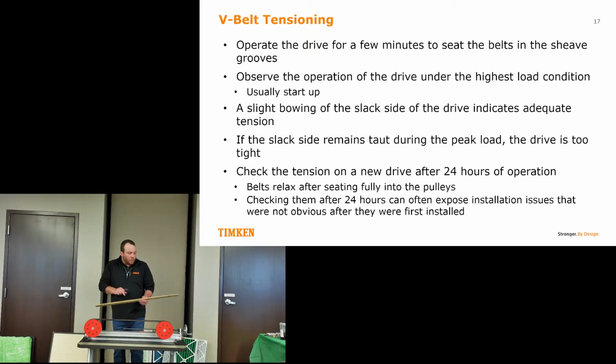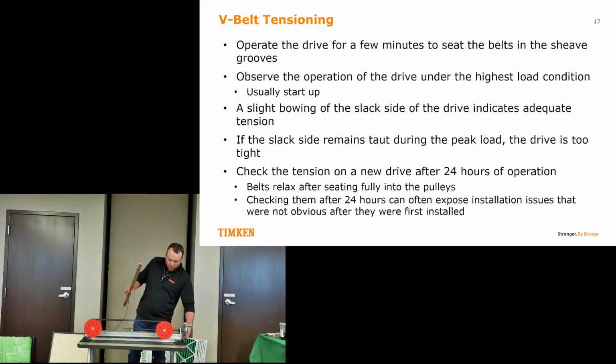So I've tensioned my belt to where I think it should be. I'll tension a little bit more because I was a little under there.